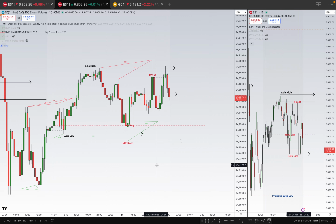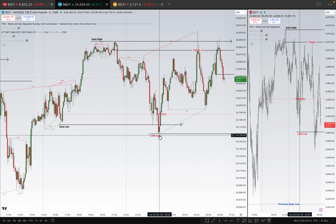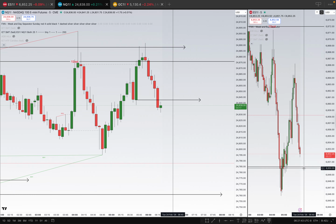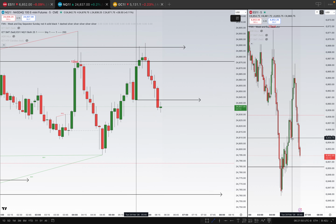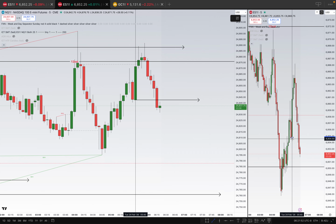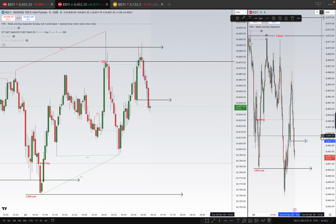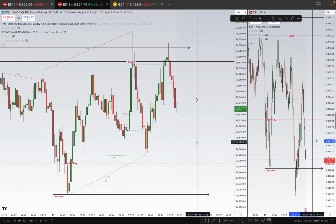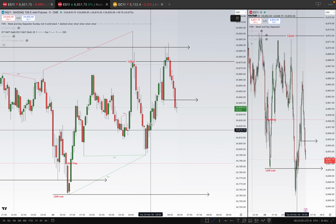But we do have a change in the state of delivery on the 5-minute ES, and NQ actually. Both are in their changes of the states. I would love to see ES come back to New Day's Open, possibly come into New Day's Open and sell from there. Got equities open at 5.